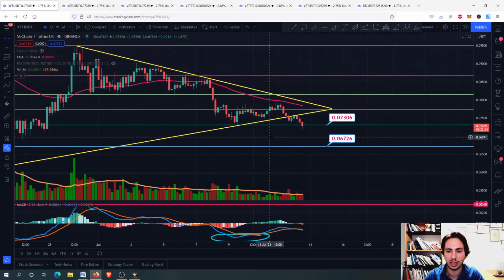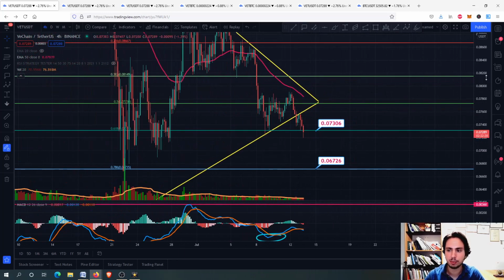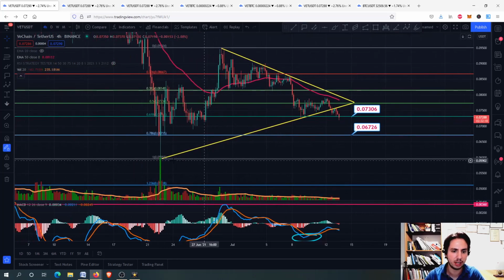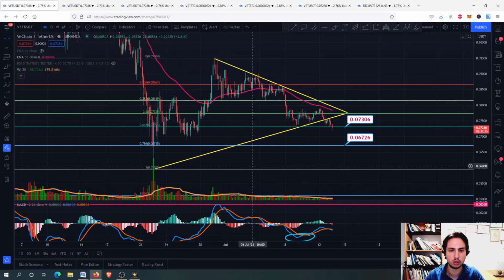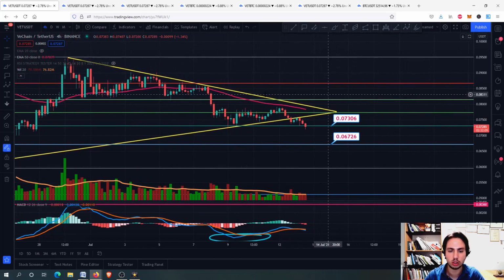Let's see now. We are at the 0.618 Fibonacci retracement. Starting my Fib retracement, guys, from the bottom we formed back on 22nd June, ending up at the top we formed on 29th June. So I want to find major support levels in case we drop, and here we are, guys.